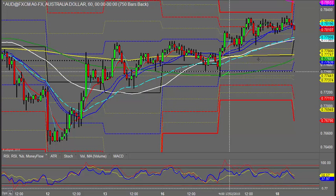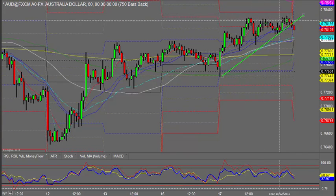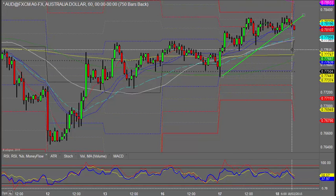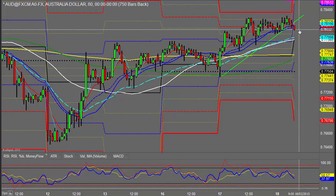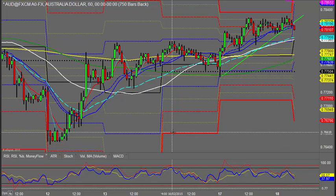I'm just looking, it's sort of broken this trend line here. It looks quite weak towards these pushes on the highs, so maybe we have a bit more of a correction here, and it'll follow the suit of the euro, which is down this morning, and as I say, come down towards its daily pivot. Okay, that's it for me.